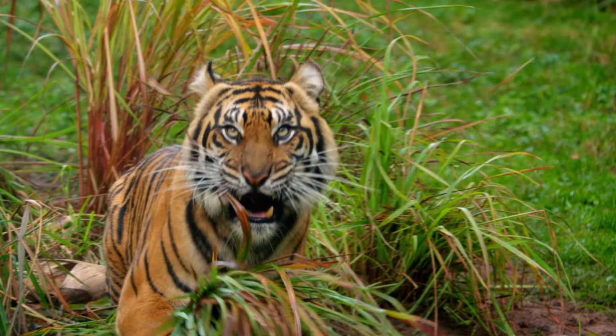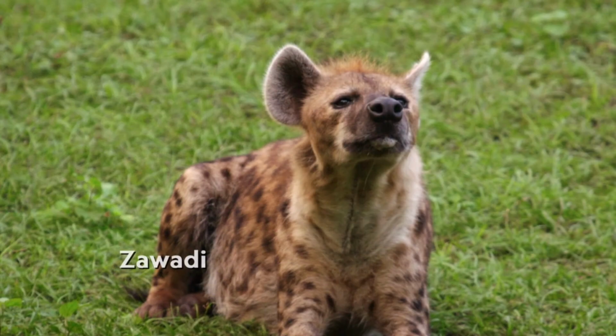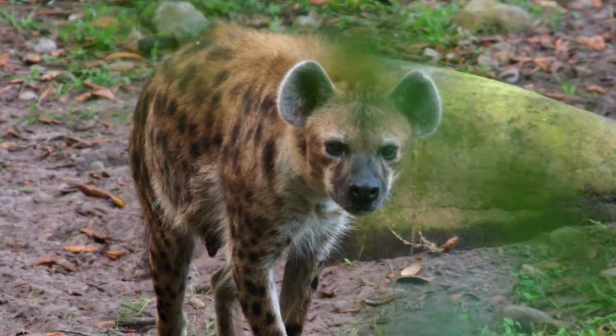Well, I guess as much as we might not want to move on from Sony, let us move on to our next set of animals. So up next we have the spotted hyenas, and there are two of them here. We have female Scooter and male Zawadi. And apparently Scooter's the super intelligent one, and Zawadi, super sweet.